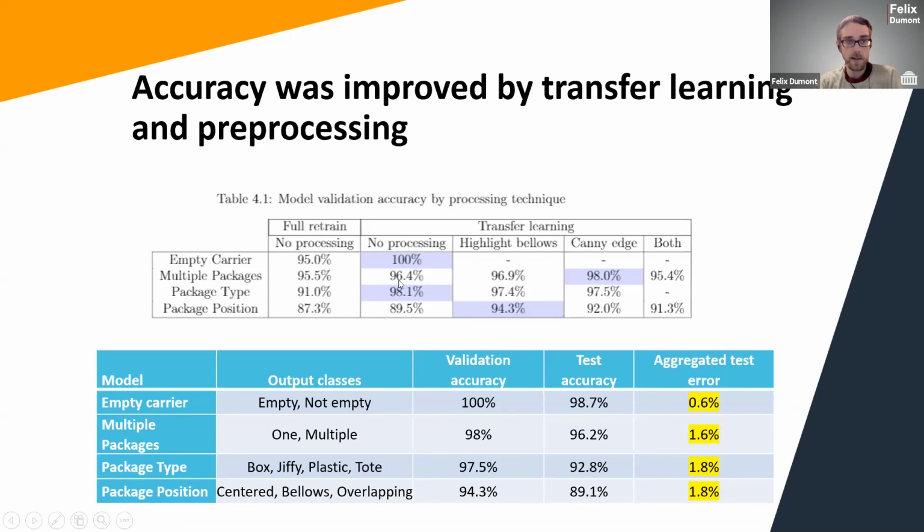Looking at the first chart, we can see the 4 main models I've described here. The first column tells us the accuracy when we retrain without transfer learning. Pretty good, right? This one, the ambiguous one about the position, is definitely harder to identify, but still we got 87% accuracy. However, using transfer learning, we did significantly better across all of those models. The blue is the model we ended up selecting. For the MT carrier, which is a pretty simple problem, you expect to do well, and using transfer learning we got 100% accuracy.